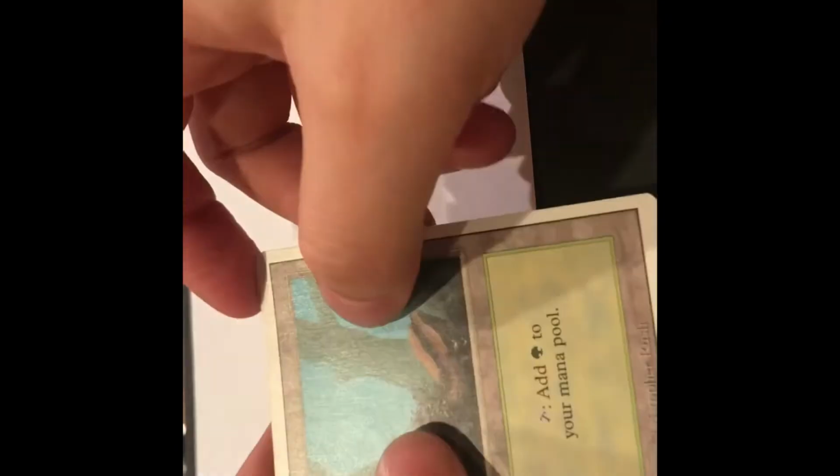Now let's say there's grease spots. It's not put in a sleeve. You're handling the card. There's grease all along the edges, or oil or whatever, from the edges. That's going to drop it.